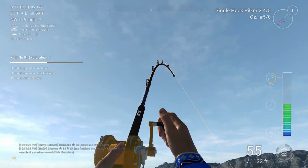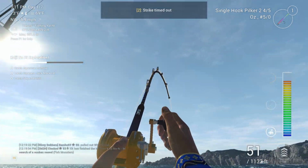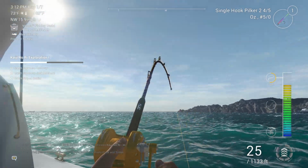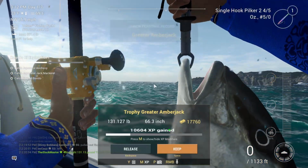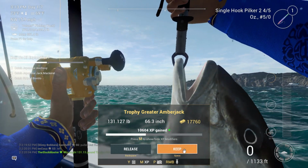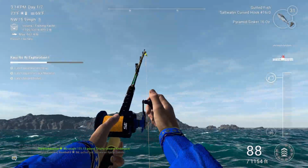I'm gonna end up losing one of these fish. Question is, do I want to try to hurry up and get this dang thing in here? I don't know. Yeah, I just lost that strike. This fish right here better be worth it, because it's fighting like, I mean, I don't know what the heck we got on here. Probably not even 100 pounds, watch. Okay. That's a good one. I'll take that. Trophy amberjack, $17,000. 10,000 XP. It's a good little fish there. And I don't know if we lost our bait or not. Yeah, get up there. Yeah, he's not on there.